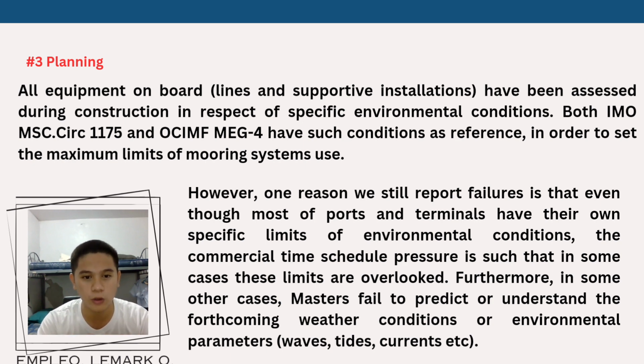The third one is planning. All equipment on board, lines, and supportive installations have been assessed during construction with respect to specific environmental conditions. Both IMO MSC.1/Circ.1175 and OCIMF MEG-4 have such conditions as reference in order to set the maximum limits of mooring system use. However, one reason we still see failures is that even though most ports and terminals have their own specific limits of environmental conditions, commercial time and schedule pressure in some cases cause these limits to be overlooked. Furthermore, in some cases, the master fails to predict or understand the forthcoming weather conditions or environmental parameters, for example waves, tides, and currents.